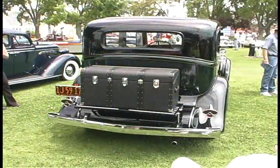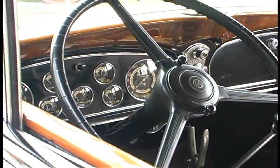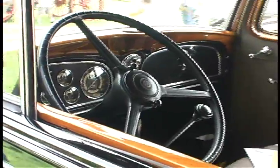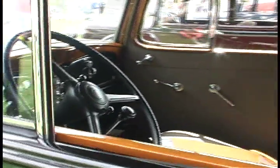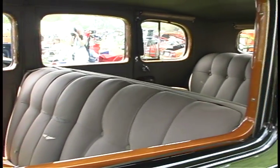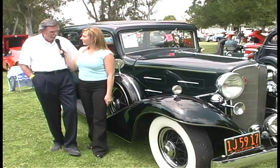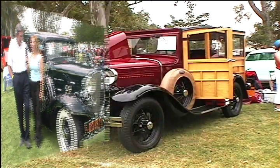Now, you said everything's original, so the interior is original, and there are a few rips and snags in there. What kind of cloth is in there? That's wool broadcloth, and that's a decision you have to make when you buy an old car. If you want to restore it, fine. If you want to keep it as it is, then you have to put up with the rips and tears and the use. But that's what's fun about the cars.